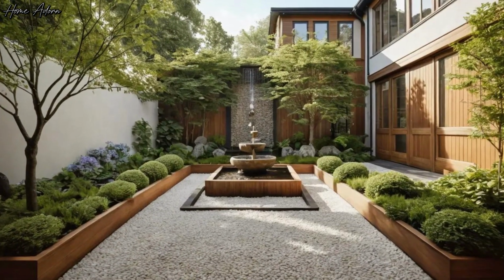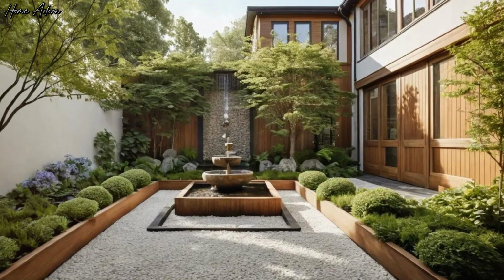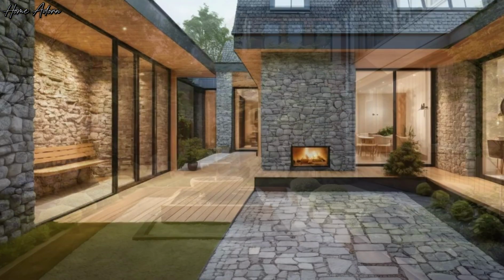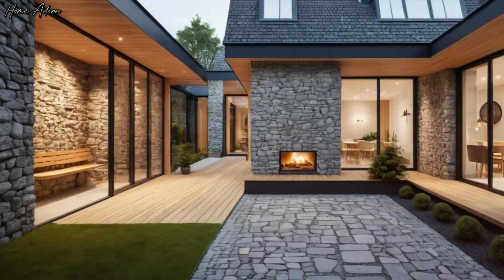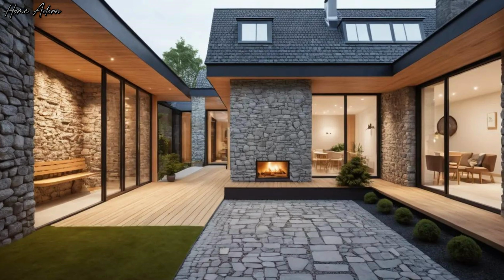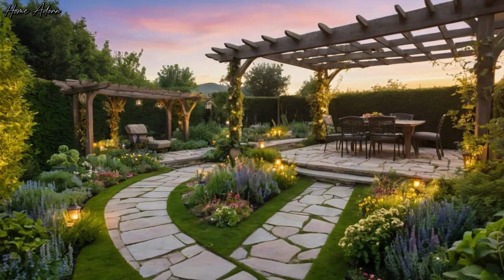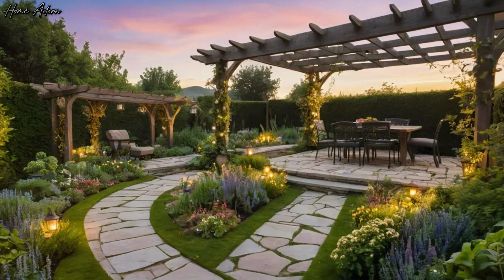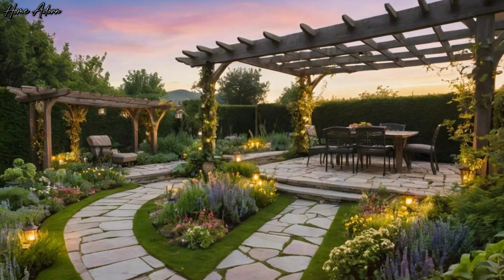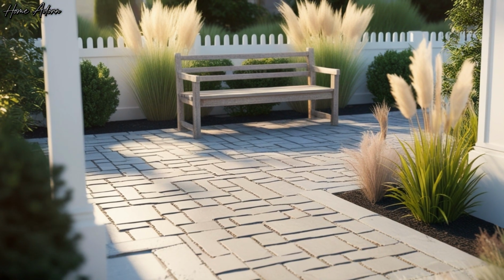A Scandinavian stone house with wood accents feels like a gentle breath of calm, nestled in harmony with its surroundings. The sturdy stone walls, softened by the warmth of natural wood, create a home that is both grounded and inviting. Together, these elements tell a story of balance, where strength meets comfort and simplicity embraces elegance.